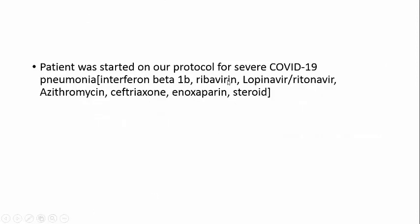The patient was started on our protocol for severe COVID-19 pneumonia: interferon beta 1b, 8 million units, 3 doses, each dose every other day, ribavirin 400 milligram BID, lopinavir/ritonavir 400 BID, azithromycin 500 once daily, ceftriaxone, enoxaparin, and steroid. And enoxaparin at a therapeutic dose in this patient because of the severe marked increase in the D-dimer.